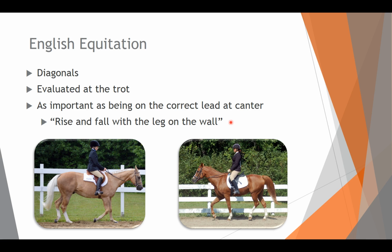If you have a rider come in on a hunter under saddle class that's not on the correct diagonal, that is not a fault for the hunter under saddle class. They might look a little funky, a little different, but you're not evaluating that in a hunter under saddle class. However, in the ET classes, both in the pattern and the rail, they do need to be on the correct diagonal. If a person is trotting down the center on a straight line, unless it is designated, the diagonal does not matter. They have to be on the correct diagonal as they go into a curve.